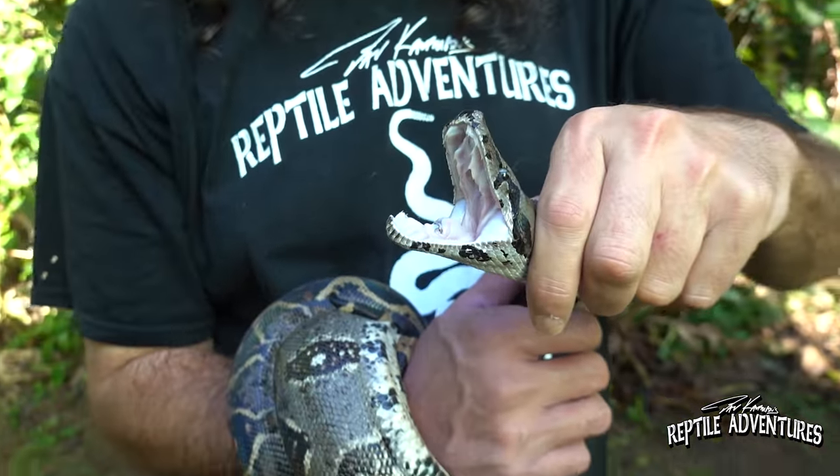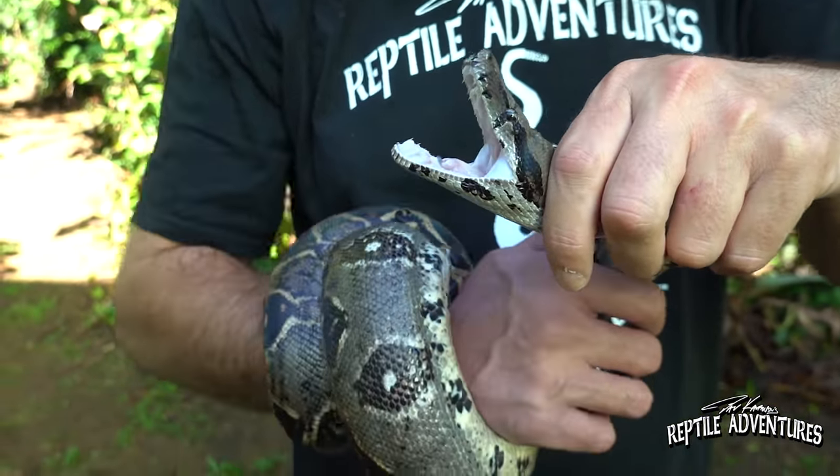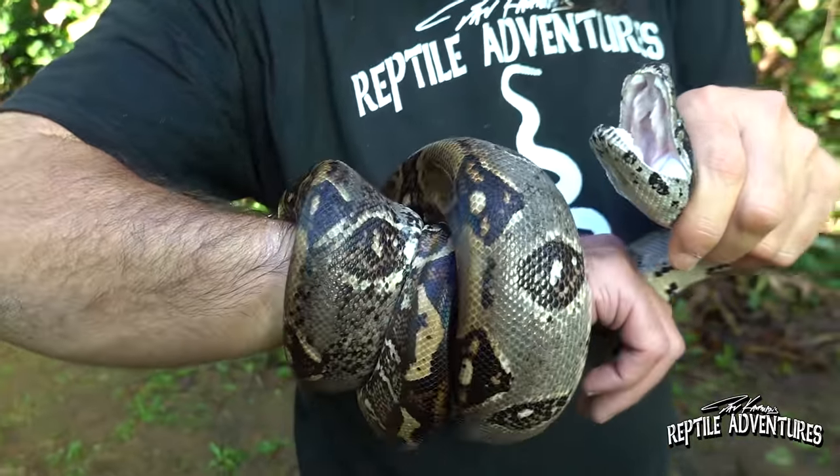So one of the dream snakes down here in Costa Rica is this guy. This is Boa imperator. This is not a true red-tailed boa. This is a Costa Rican boa. These are found from Mexico all the way down into South America.